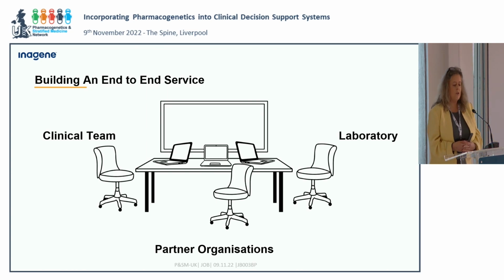So we brought the team together into the room. The team, as I've already described, is the medical team from Forward Thinking Birmingham, the pharmacist team from Birmingham Women's and Children's Hospital, and the laboratory team from West Midlands Regional Genetics Labs. And doing that, it's almost like the question of how do we implement things from the ground up?